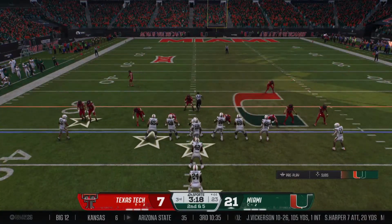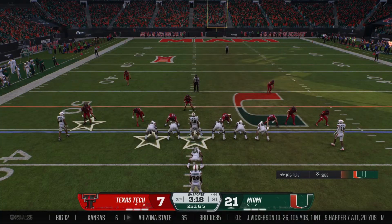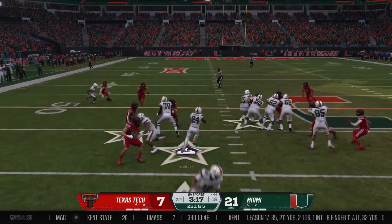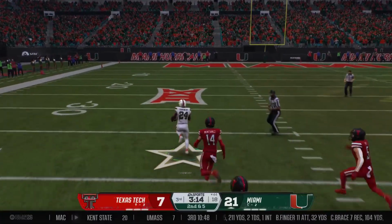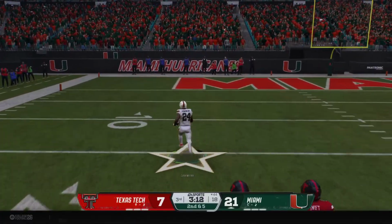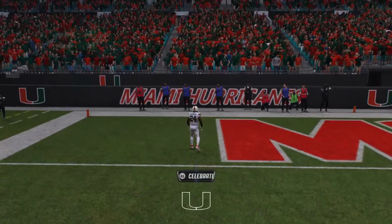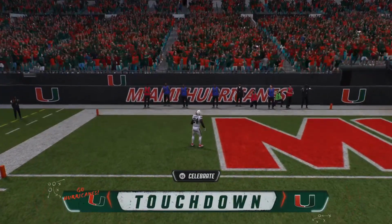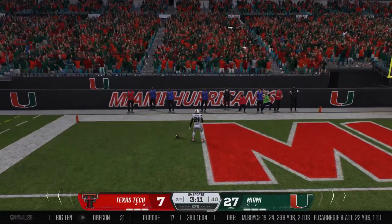Halfway there on first down, it's 2nd and 5. They'll go to the ground. Across the 45. Racing down the left side. Touchdown, Miami! And once he found open space, the band might as well start playing.